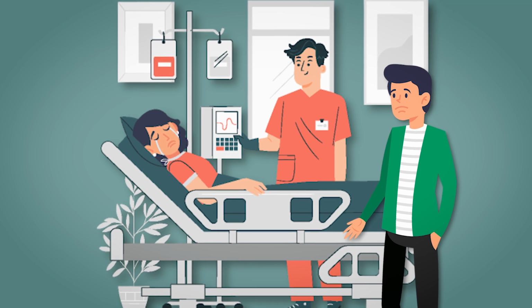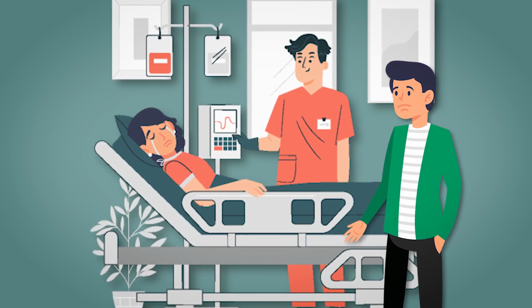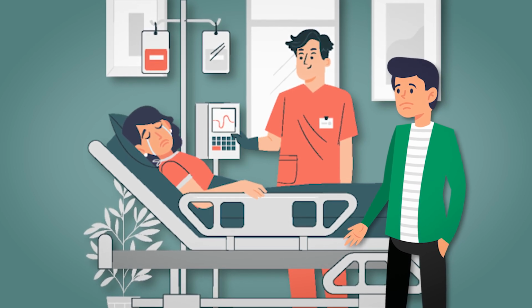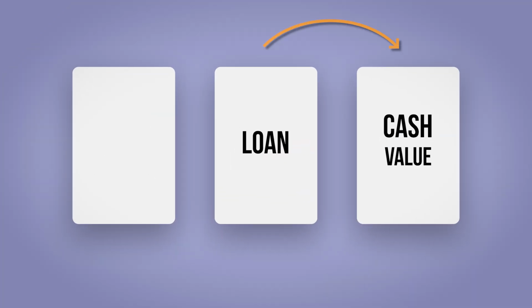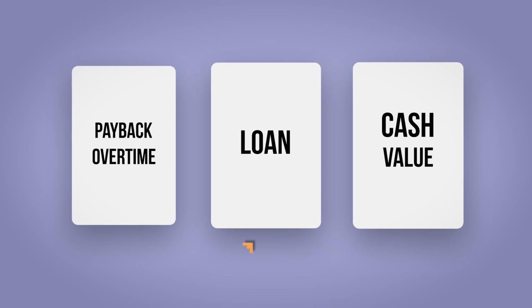However, Alex runs into a little bit of a snag. 5 years into his policy, he faces an emergency. He needs to cover a medical expense for a loved one. But instead of panicking, Alex taps into his policy's cash value to cover the cost. Alex takes out a loan against the cash value to cover the cost of the emergency. Now Alex can pay back that loan over time at his own pace. Cash value is like a savings account that grows within his policy.